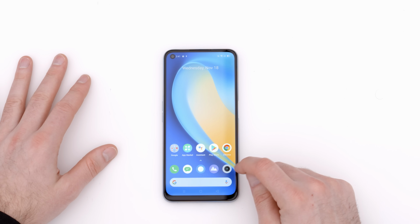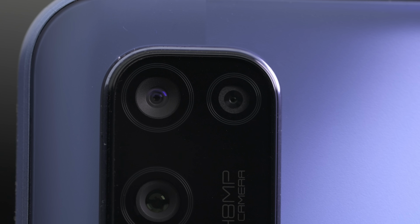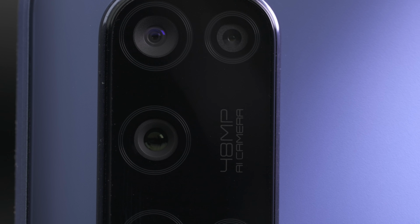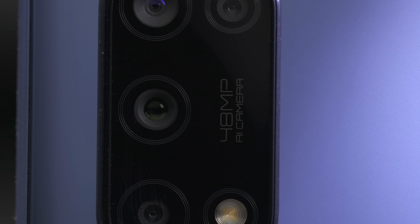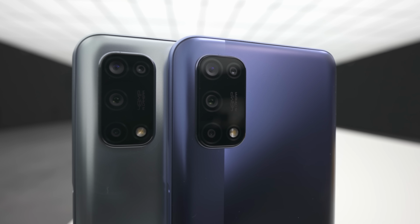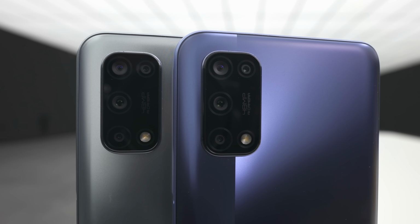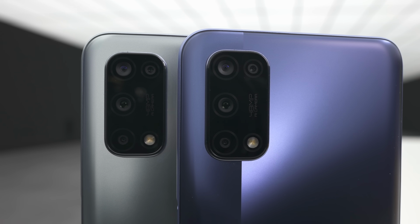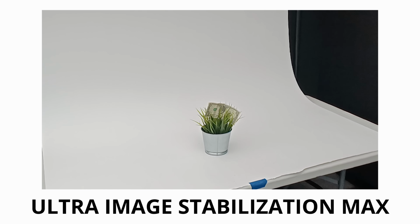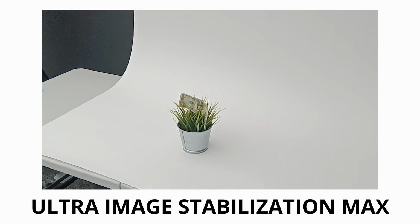All right, period. Now, speaking of the camera, let's boot that baby up. We have a 2 megapixel black and white lens, f2.4. We have an 8 megapixel ultra wide lens with 119 degree wide angle field of view. We have a 48 megapixel ultra high resolution camera with an f1.8 lens. And there's also a macro lens with a 4 centimeter focusing distance. You also have something called Ultra Image Stabilization Max, which Realme claims is stable as a rock.